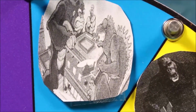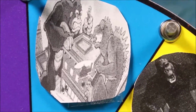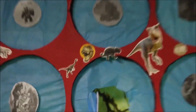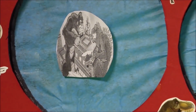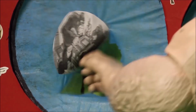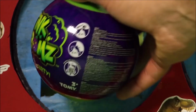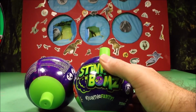So here we've got a King Kong one fighting Godzilla. King Kong versus Godzilla. And when we look at our giant surprise box, that is on the bottom left-hand corner. Go for it, George. Punch it, rip it, break it. Will this be the gross, icky slime? No, it's a stink bomb. And the second one. And let's go ahead and open up this.